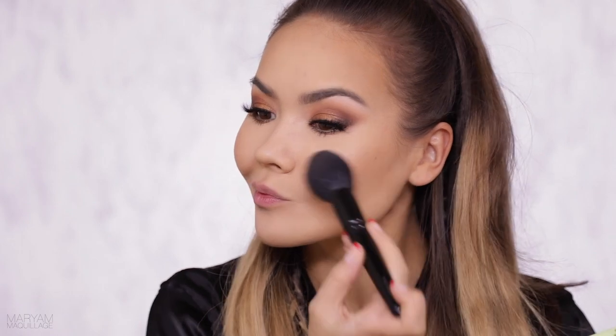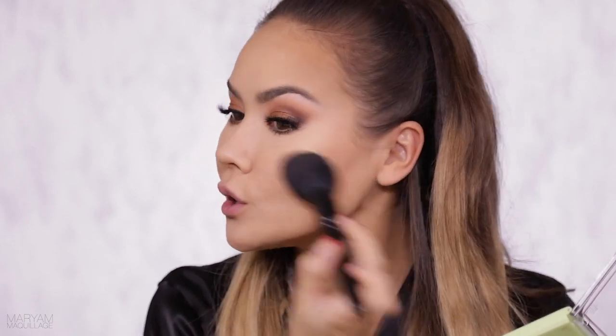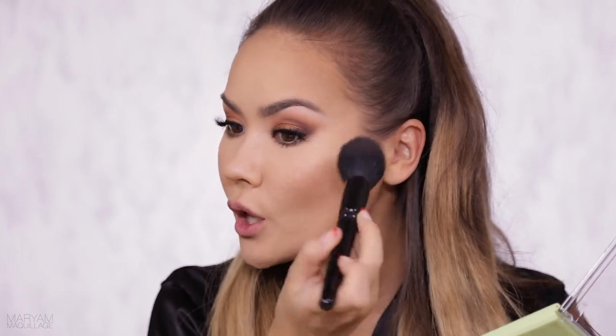Okay. My Strobe and Sculpt palette has a blush. This brilliant shade here, so this is exactly what I'm gonna use. I think a peachy glow is perfect for this look. I'm gonna apply it just right here, just for a little subtle glow. Nothing too crazy.